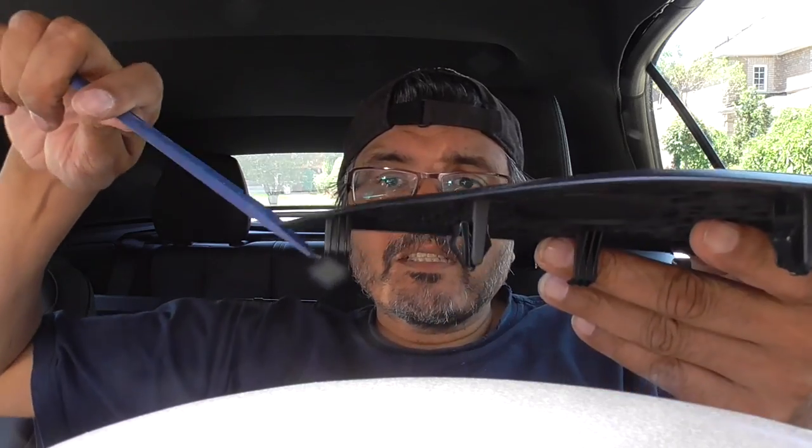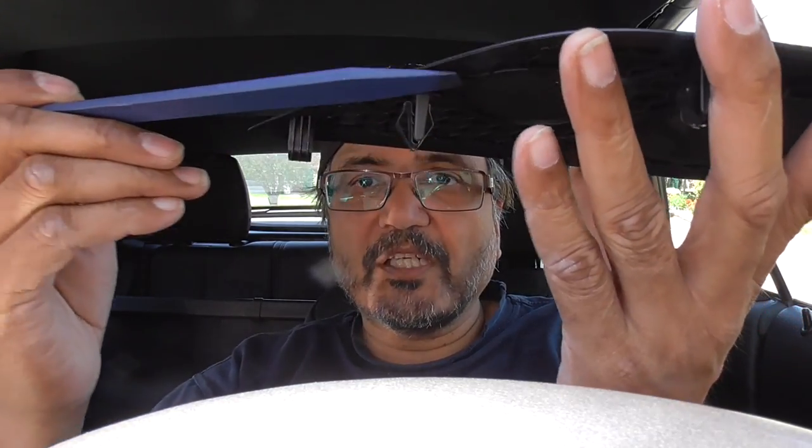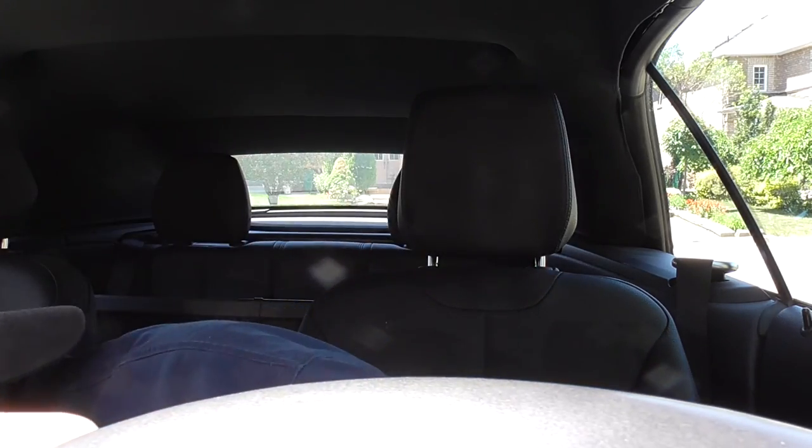What you need to do, you need to get one of your things and lift it up, and if you can see, there's like clips, they come up really nicely. Okay, just work your way around. Get your thing underneath there, just work it, and it'll come out. You will then see on mine, you will see two speakers.